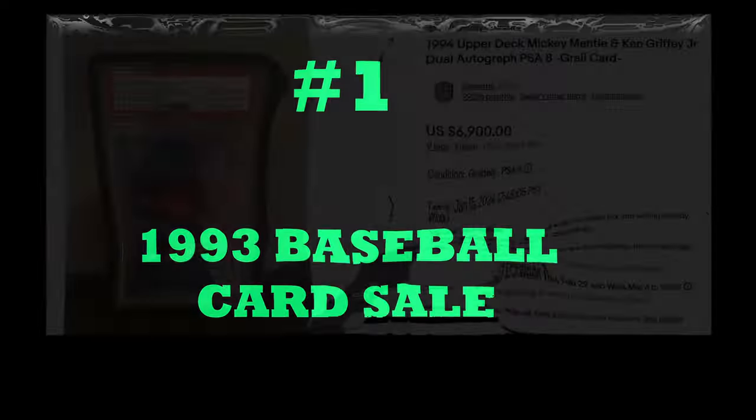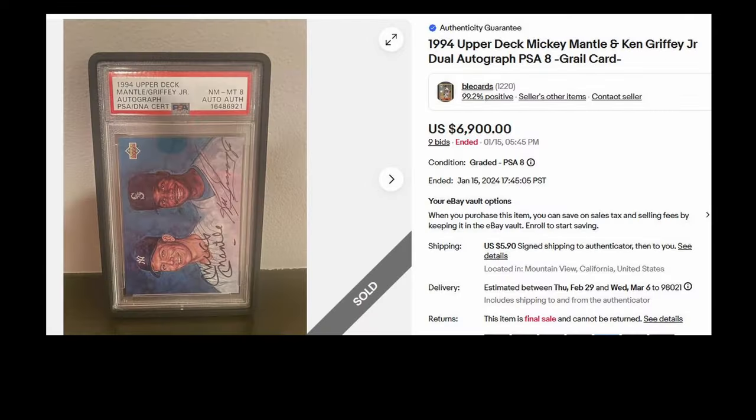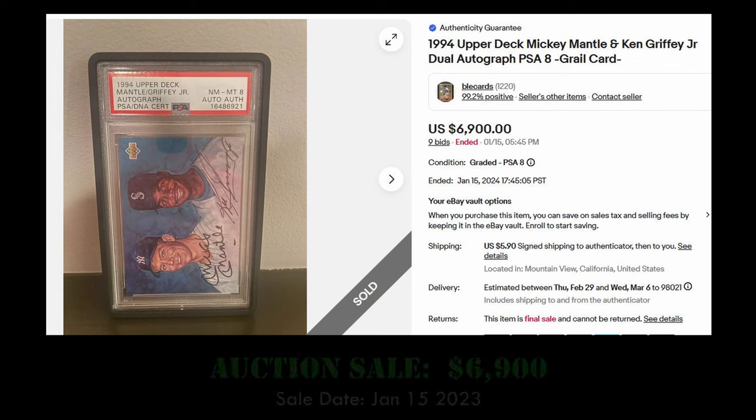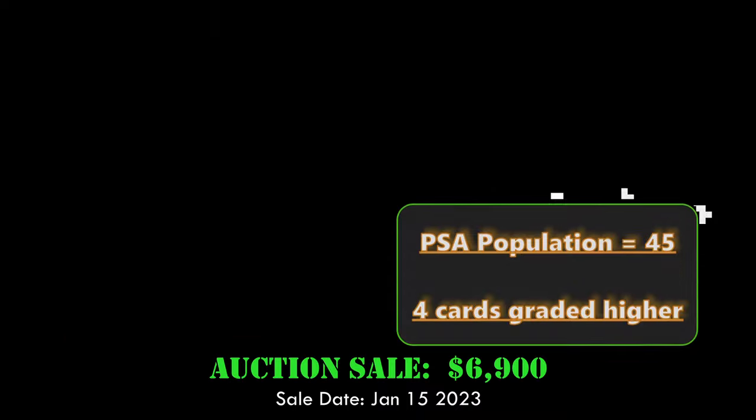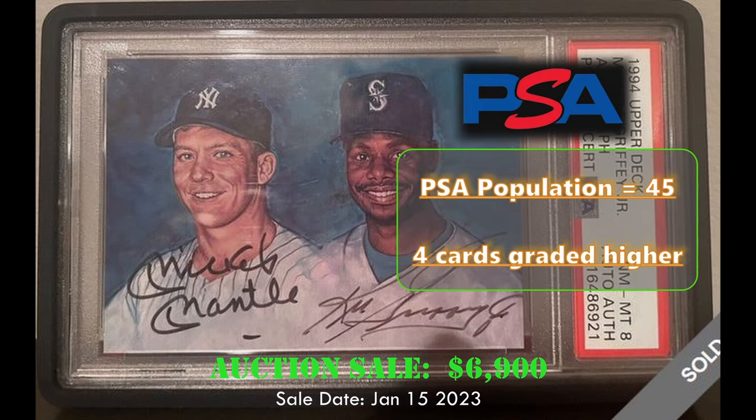And at number 1, we have the 1994 Upper Deck Mickey Mantle and Ken Griffey Jr. dual autograph in a PSA 8. This card sold at auction for $6,900 on January 15th, 2024. Overall, there are 45 copies of this card graded, with 4 graded higher.